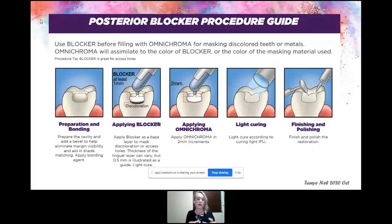If you have a tooth where you have a MOD, or you have areas where you can see lingually a lot of oral cavity is going to shine through, or the tongue or the lip side, it's a dark area, you're going to use your blocker to build up your wall, or you're going to convert to a class 1, and then you're going to fill with your Omnichroma from there. So again, your chamfers, your prepping, edge bond, blocker, and Omnichroma on top. If you have enough tooth structure and the tooth has no discolorations, then you just use your Omnichroma.